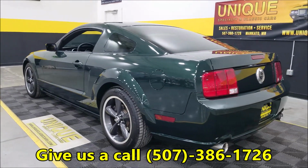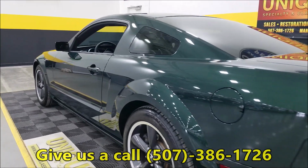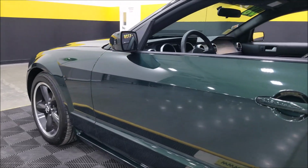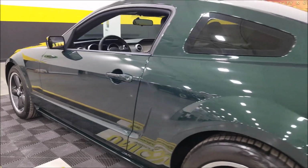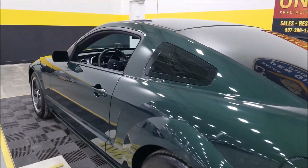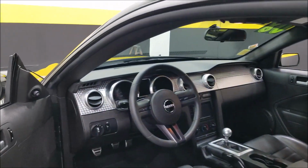It's a very nice low-mile example of a Bullitt. Again, a little over 8,000 miles on this one. I'll give you the exact miles here shortly. Again, up and down the driver's side, you can see nice reflection in the paint. Again, not full of dings, dents, anything like that. A few touch-ups here and there.